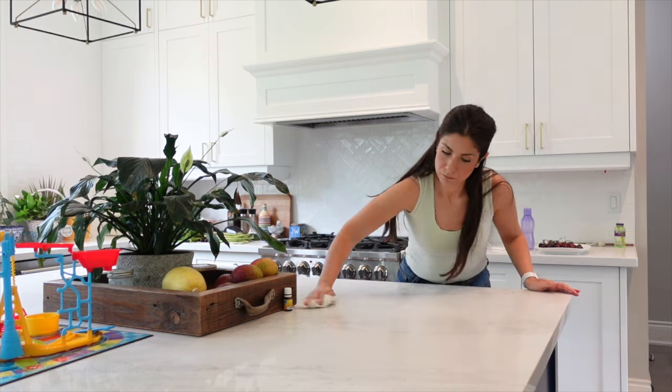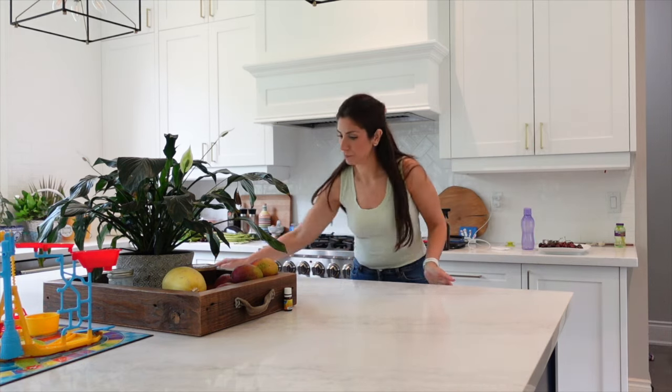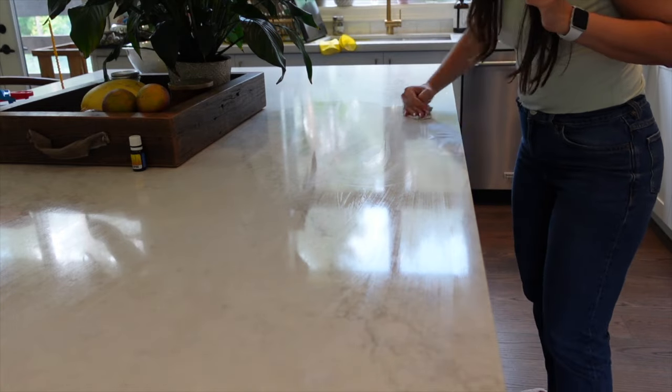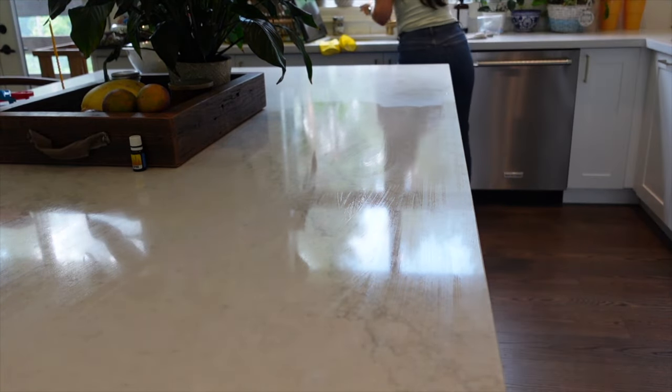I like to use an S pattern to wipe down surfaces just to make sure that I get every square inch and I can catch any crumbs that are on the counter. I also love to get down at eye level to check the countertops to make sure that I haven't missed a spot.